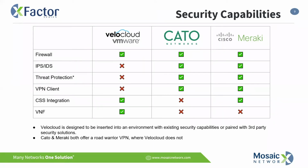So, Bill, do you want to walk us through some of the security? Yeah, yep. As we get into security capabilities, this topic comes up a lot with our customers: what security features are built into SD-WAN platforms. You can see by this chart there's a big difference from the network capabilities within security.